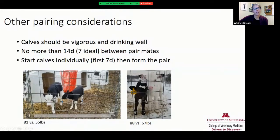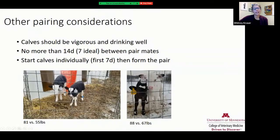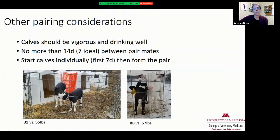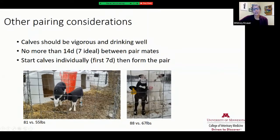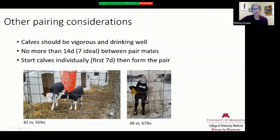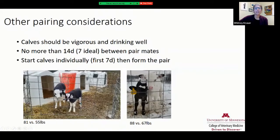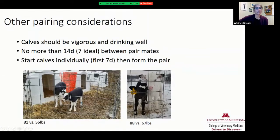40 was 55. You can see she's the little one here, and she tripled her body weight by weaning. So she did well. Same thing here. We've got these two, with the monster on the right, 88 pounds versus 67 pounds. And when I looked at their data, they had identical average daily gains.